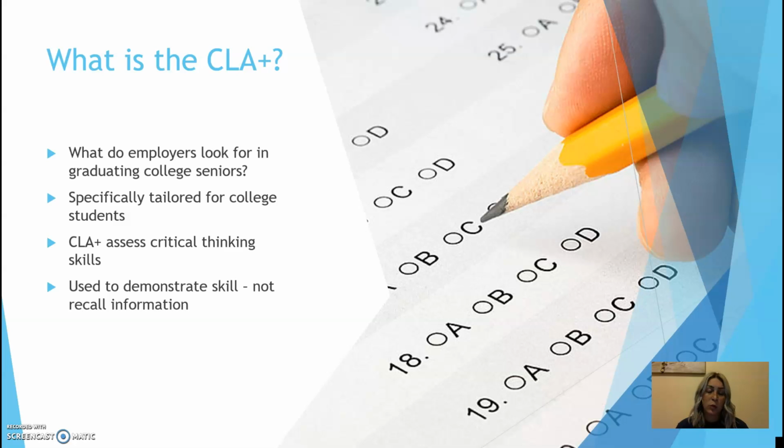And what's really different about this type of exam is that instead of just being able to recall information, this assessment really hones in on these students being able to demonstrate these competencies and these skills in real-world settings so that we can gauge whether or not they will be able to problem solve once they have left their college setting.